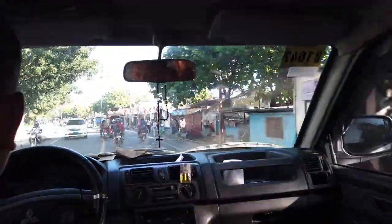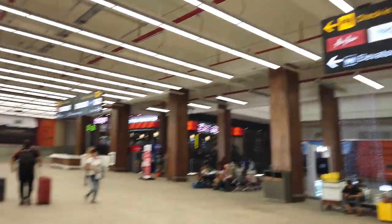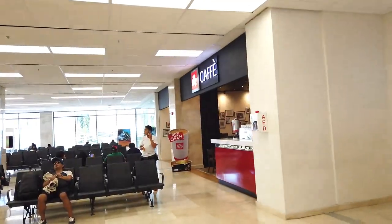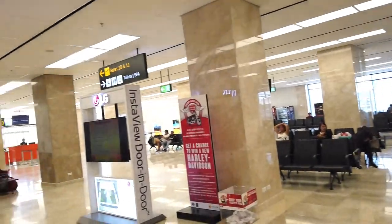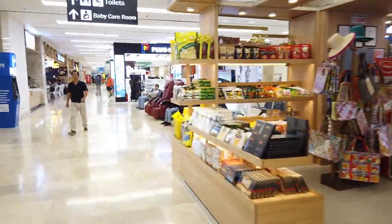Off to Boracay Island. We are going to Boracay for the first time. Alright guys, we arrived at the airport and we're going to check in. We are here in the domestic airport.